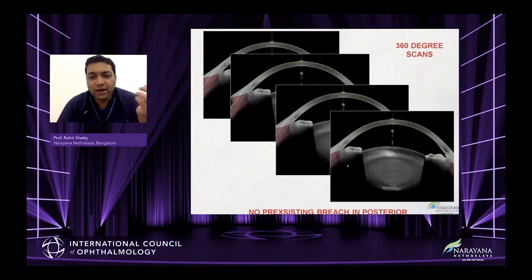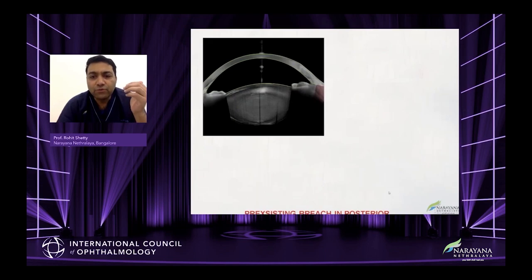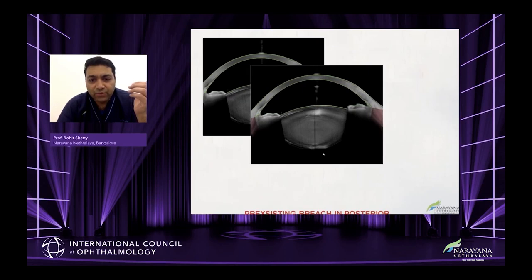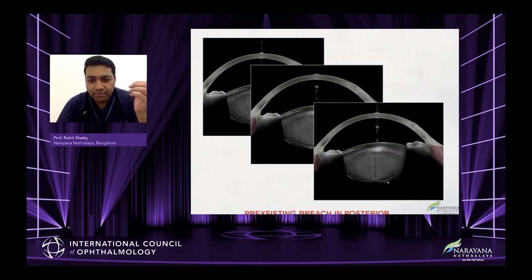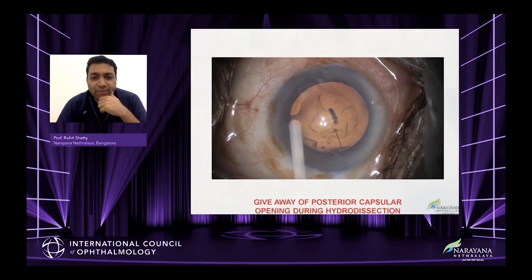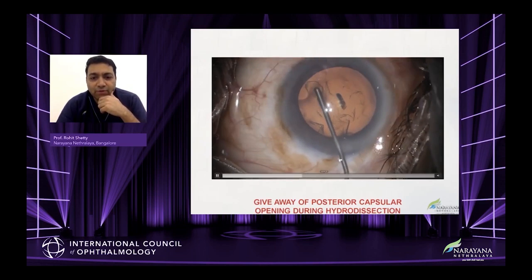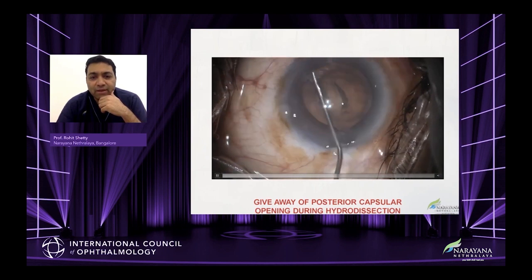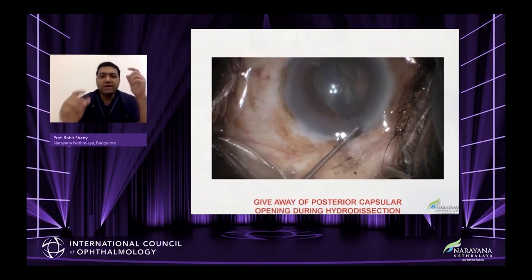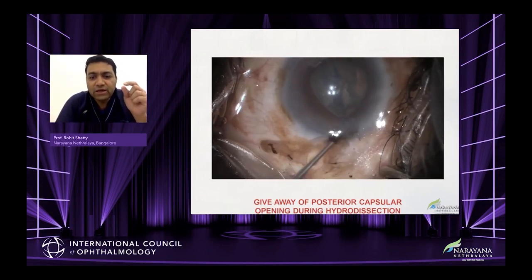So when you're planning your cataract surgery, it really helps to know the status of your posterior capsule. And in this case, there is a pre-existing breach, and you can see the breach out here. So you can already know that this patient will have a problem or a complication during surgery. It's very important for planning. You can see there is the breach, and this is the same patient which clearly demonstrated that there is a breach in the posterior capsule.